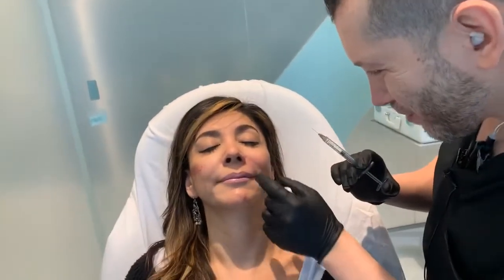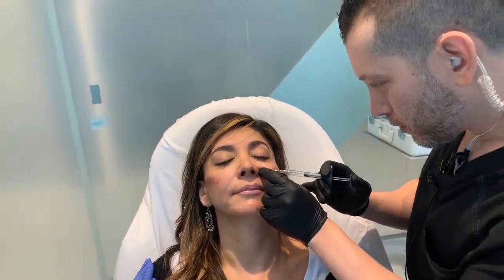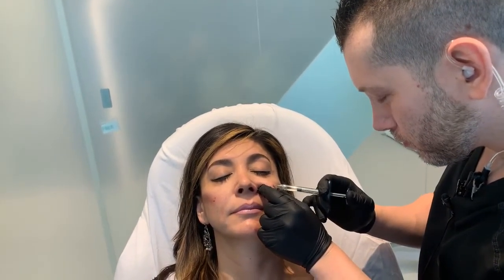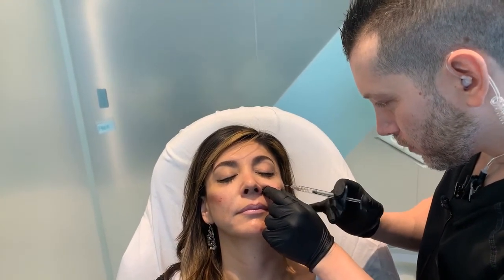Smile for me so we can see her movement. Do a little bit more lifting.